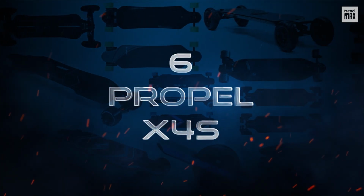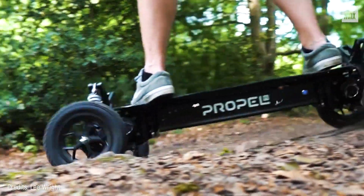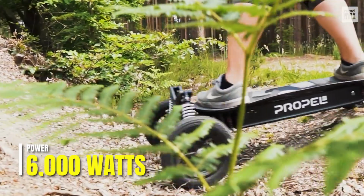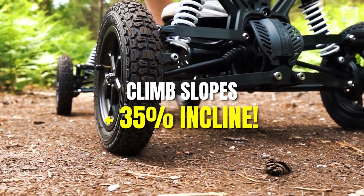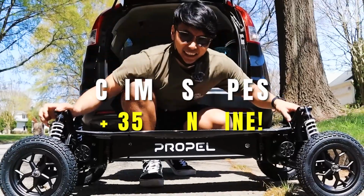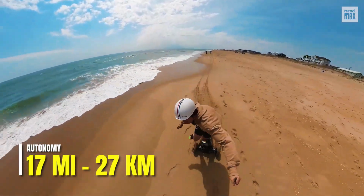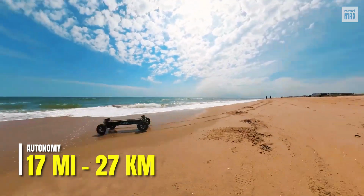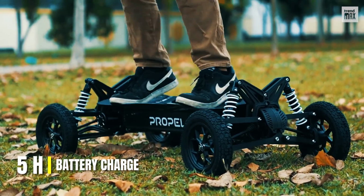Number 6. Propel X4S. I present to you an all-terrain board that features 4 impressive motors with 6,000 watts of pure power, which can climb slopes with up to a 35% incline. Awesome! In addition, you can drive it continuously for a range of 17 miles that its battery provides, although it'll take about 5 hours to recharge. A bit slow, don't you think?